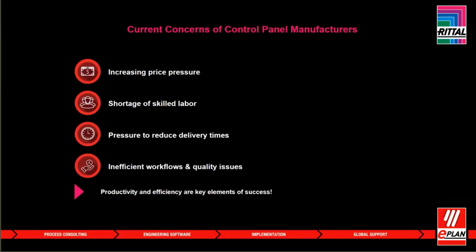So before we get started with that, just wanted to throw out this slide, which is talking about the concerns that most panel builders that I interact with have when they're coming to talk to EPLAN and RAS about their shop and how they're working today. And we see the biggest pressure coming from increasing prices, shortage of skilled labor. Certainly before the COVID-19 pandemic, this was a very large topic with a lot of customers over the last couple of years, not being able to find good resources for panel builders out on the floor as well as engineers up front. But then also, there's that everlasting pressure to reduce delivery times to the end customers. And many customers recognize that there are inefficient workflows and quality issues on the floor and are looking for ways to address those.